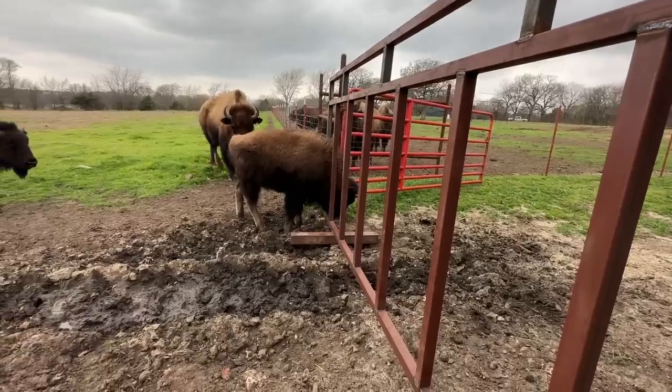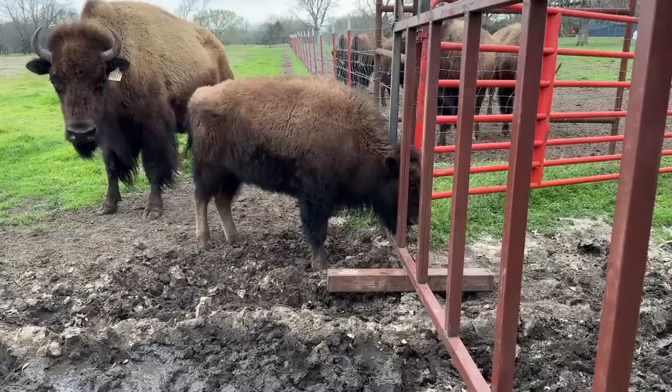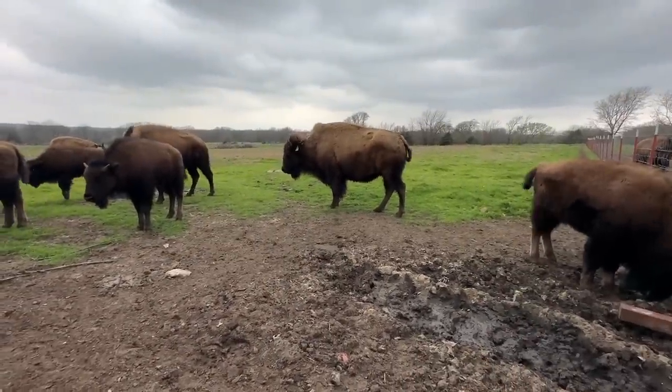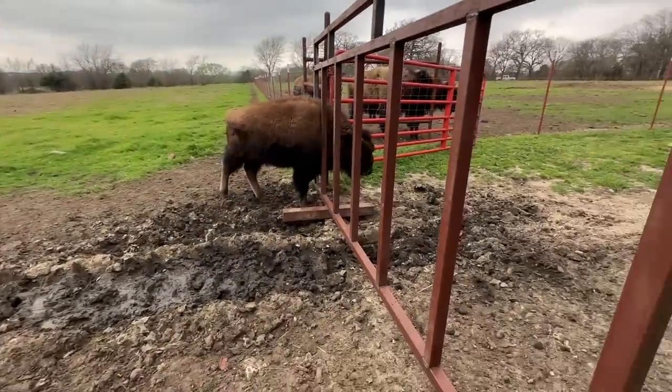Once, he's like, I'll go in there. There's grass in there. I'll stick my head in there. All right, mama cows, you won today. Quapaws won today. We'll move on and try again.